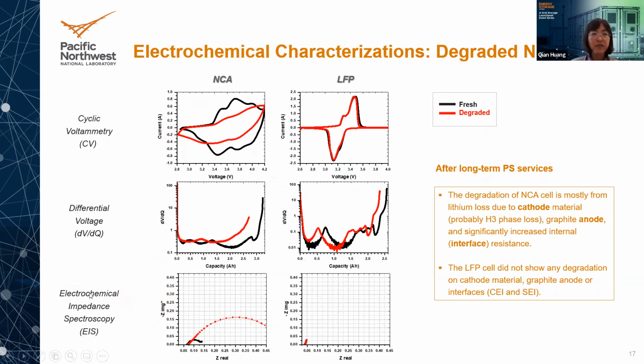We did CV, DV/DQ, and EIS. Each characterization actually focuses on different parts of the lithium battery. For example, the CV can provide more information on the cathode side, the DV/DQ is more related to the graphite anode side, and the EIS is more related to the internal resistance, including the ohmic resistance and the interface resistance.